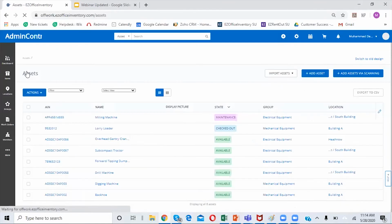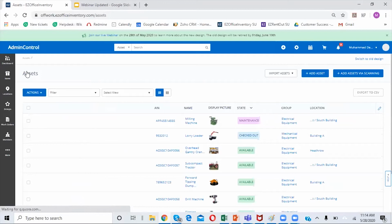The majority of the people who sign up to the system have a couple of hundred or a couple of thousand assets that they need to track, and adding them manually is just not possible. So generally customers opt for the import process. Now, when I talk about the import process, here's the import assets button. And now you can just click on add new assets.